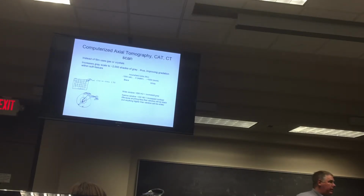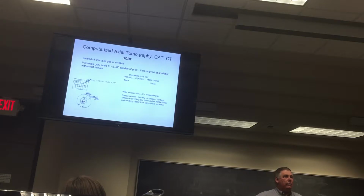Everything less than that, just make it black. Everything more than that, just make it white. So what you've introduced into the CT is contrast. And that's what you can manipulate on the computer. You can sit there at the computer and move up and down the Hounsfield units to make it more or less contrasting, to make it the best image possible.